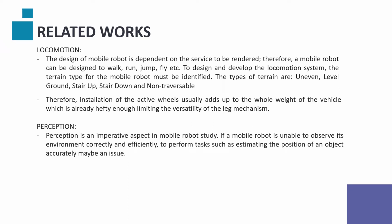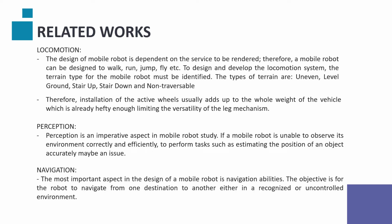The second thing is perception. Perception is an imperative aspect of mobile robot study. If a mobile robot is unable to observe its environment correctly and efficiently to perform tasks, estimating the position of an object accurately may be an issue. Navigation is the third important aspect of this research. The most important aspect in the design of a mobile robot is its navigation ability. Navigation means moving the robot from the origin to the destination, either in an uncontrolled environment or a controlled, or we can say recognized, environment.